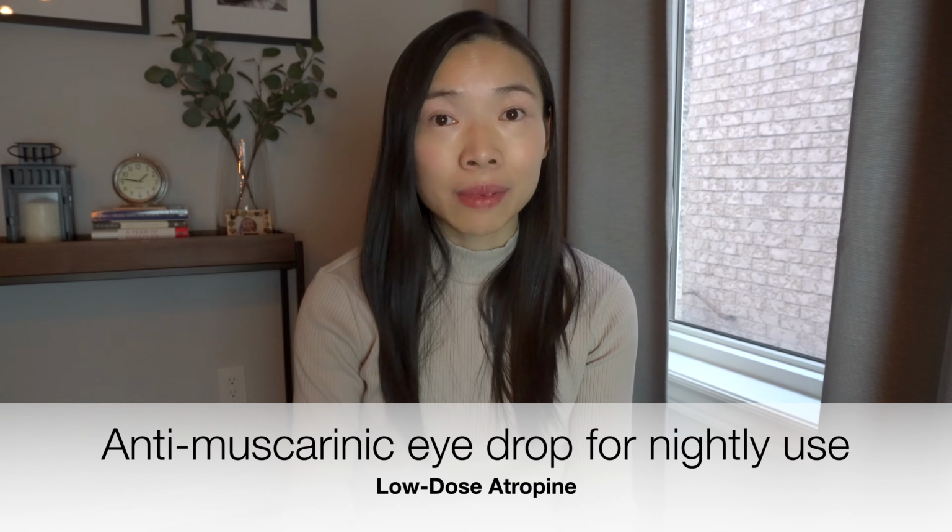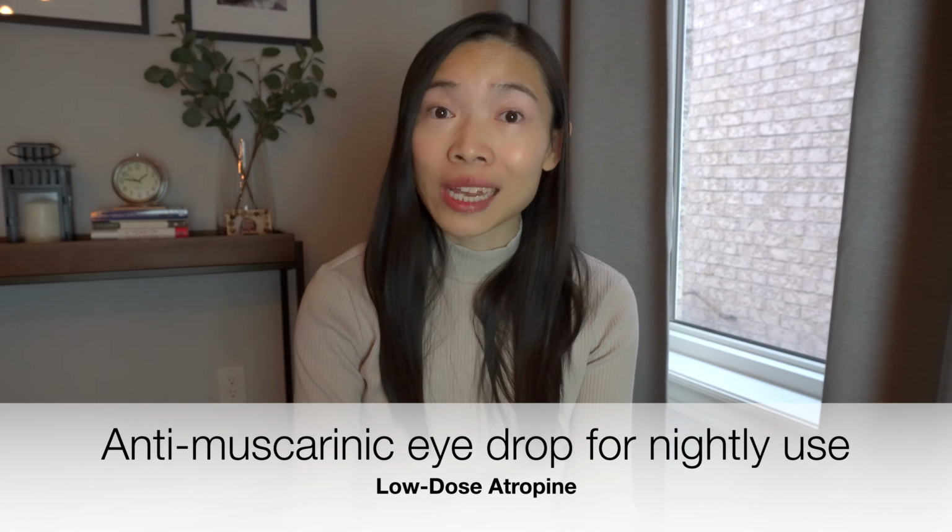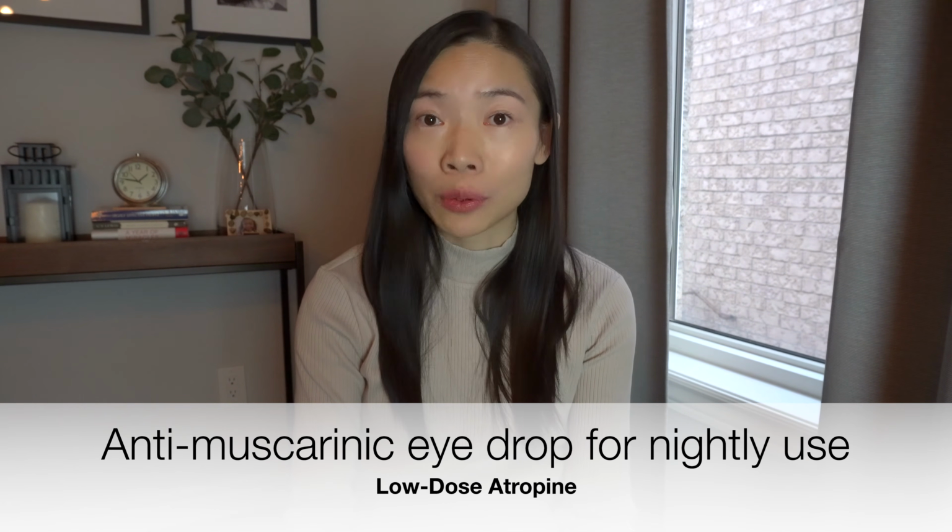Atropine is an anti-muscarinic eye drop. Normally, it's used to dilate the pupils and temporarily paralyze the focusing muscle in the eye. At its normal concentration of 1%, it can cause side effects such as temporary sensitivity to light and blurry near vision. What researchers found was that by administering the eye drops in lower concentrations, we can minimize or eliminate the side effects while keeping the myopia control effects intact.